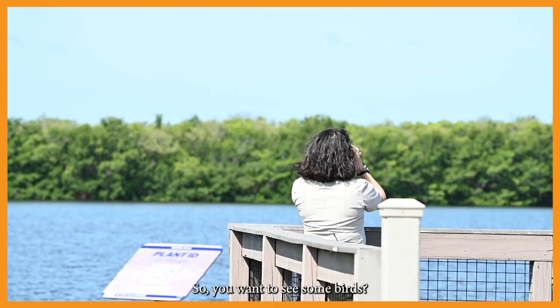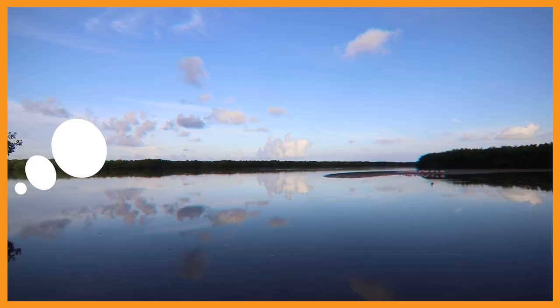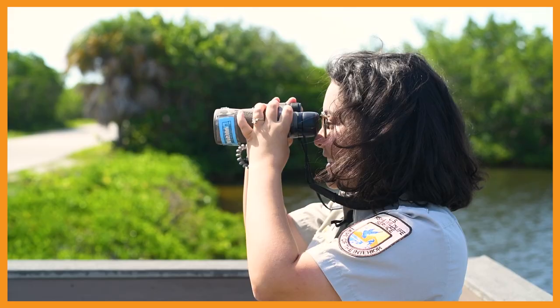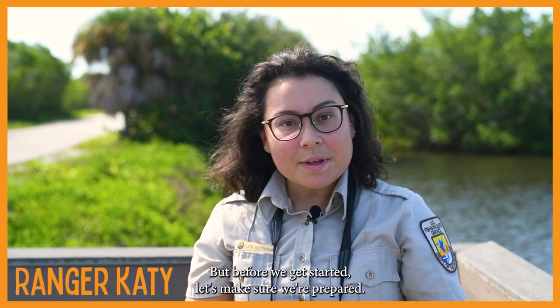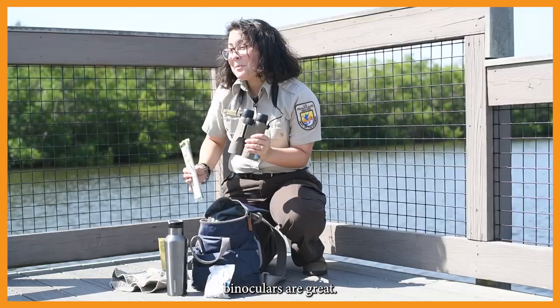So you want to see some birds? Well, there's a few things you need to know. Thousands of people visit our refuge every year to see our birds. But before we get started, let's make sure we're prepared. Some essential items include a hat, sunscreen or other forms of sun protection, water, snacks, field guides. Binoculars are great.